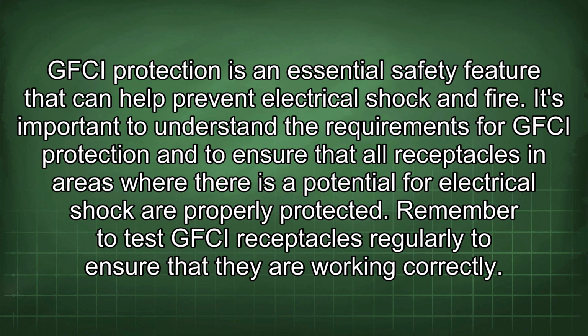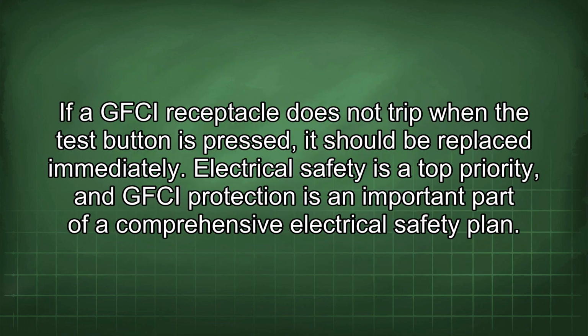Remember to test GFCI receptacles regularly to ensure that they are working correctly. If a GFCI receptacle does not trip when the test button is pressed, it should be replaced immediately. Electrical safety is a top priority, and GFCI protection is an important part of a comprehensive electrical safety plan.